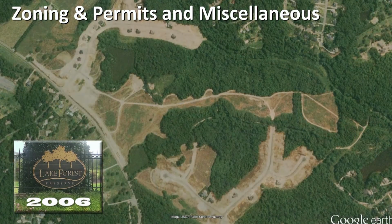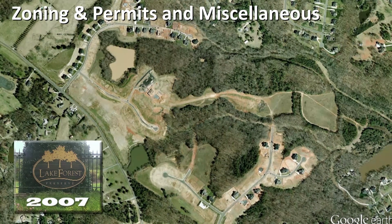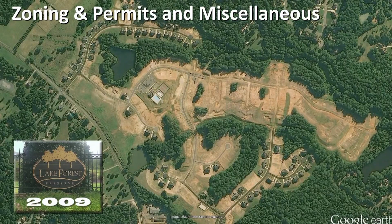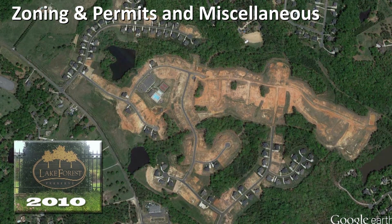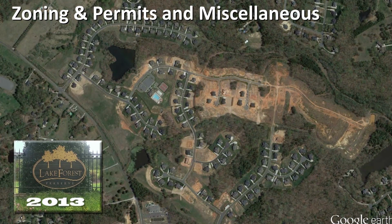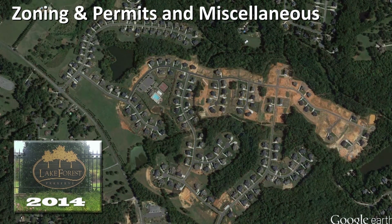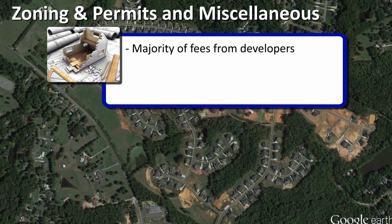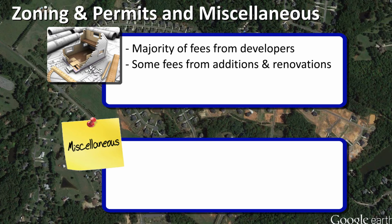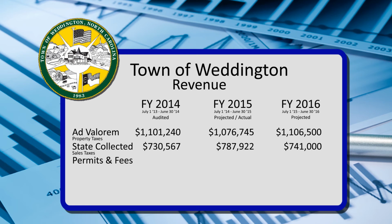We all know that Weddington has grown dramatically over the past 10 or 15 years. You can see that in this time lapse of the Lake Forest Preserve off of Cox Road. When landowners exercise their right to sell their land, the town's obligation is to zone it within our guidelines. This zoning and associated building permits, along with renovations and other projects at existing homes, creates the zoning and planning revenue stream. Finally, the 1% of miscellaneous revenue comes from investment earnings, events, and other activities. So let's add permits and fees to the revenue profile, along with miscellaneous and investments, then sum the columns.